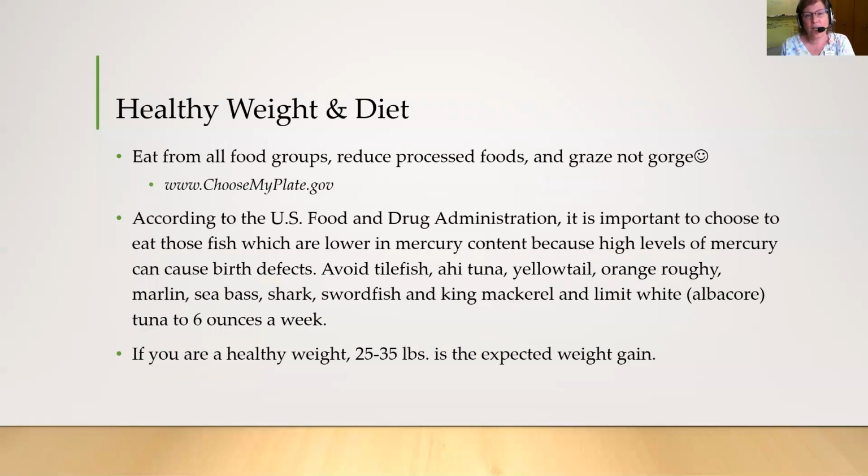A lot of people want to know what a healthy weight and diet consists of when you're pregnant. When you're pregnant, you want to eat from all the food groups. You want to do your best to kind of graze and not gorge. Lots of small meals. If you're having any problem with morning sickness, then you want to tell your doctor that. We'll go over that in a little bit. But eat what you can, do what you can. Small meals is a good way to help with that.